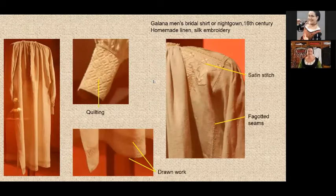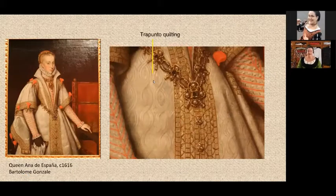Okay. So I also found a great example of quilting in art. Here's a 16th century, early 17th century portrait, and you can see the texture on her gown there. That is done in trapunto quilting. Very similar examples are seen in 16th century Italian work.